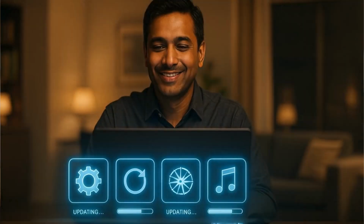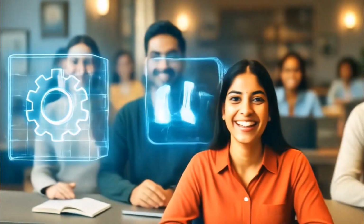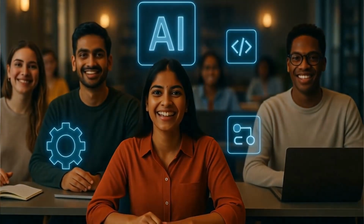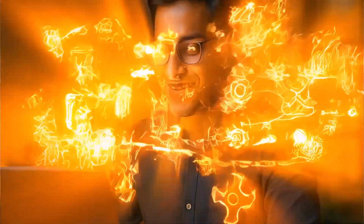Number three, this isn't static. AI Business Amplifier comes with regular updates, so you stay ahead of the curve as tools and technology evolve. Our students say this is one of their favorite parts. They never fall behind. And number four, we back this with a 7-day do the work guarantee. Try it, apply it, and if it doesn't deliver value, we'll refund you.